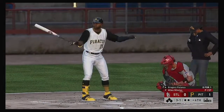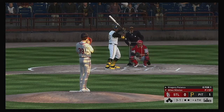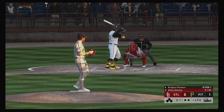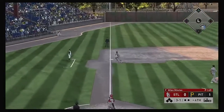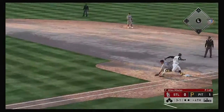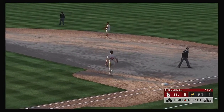At the plate, Gregory Polanco comes into this at bat 0 for 1 in the ballgame. Into his motion, here comes the pitch. 3-1. Look out as this bat shatters on impact. Reined in. Throw in time as he's called out on a bang bang play at first.